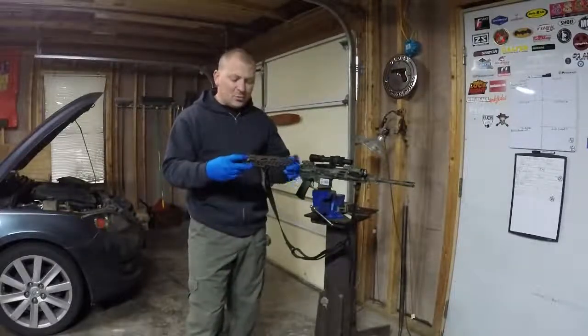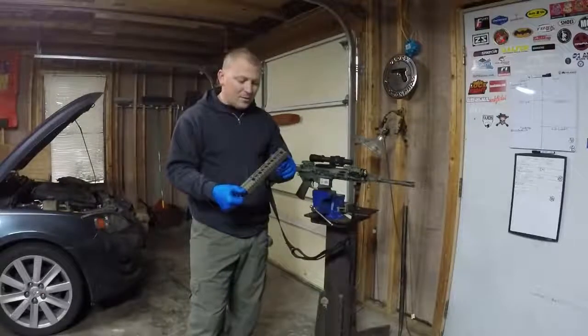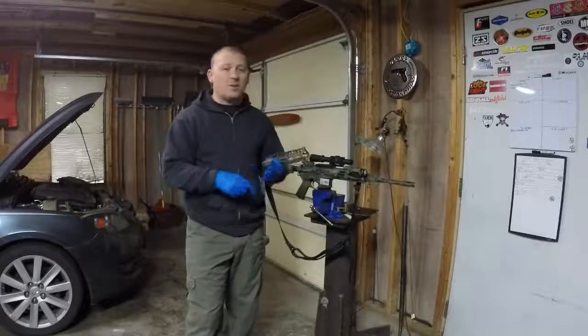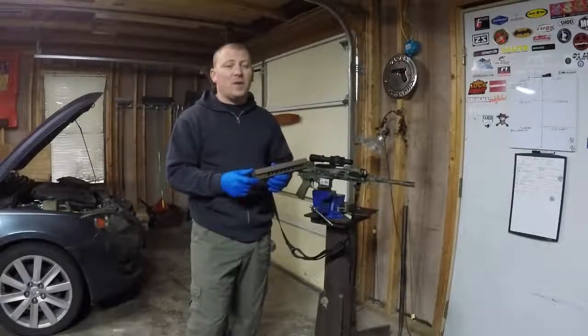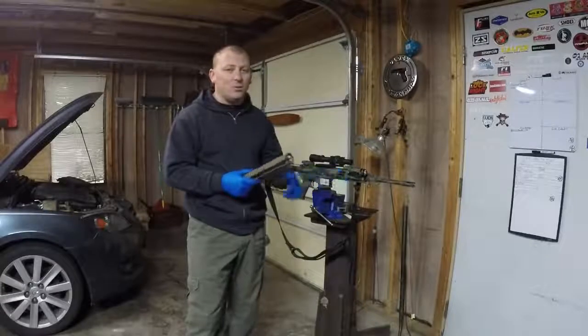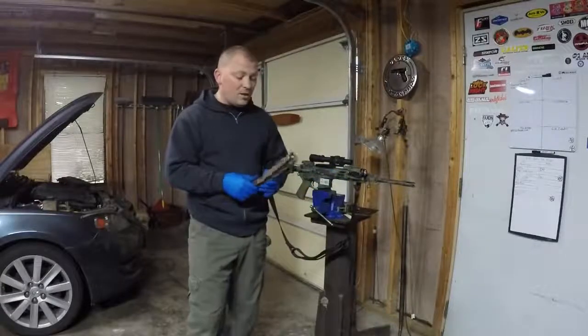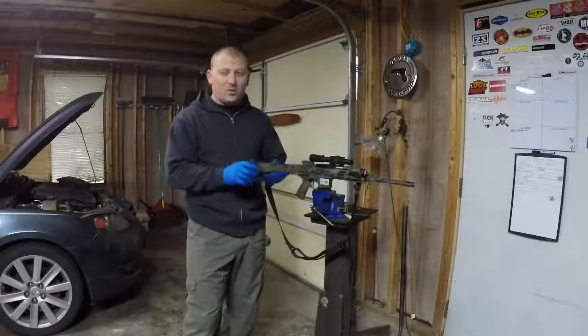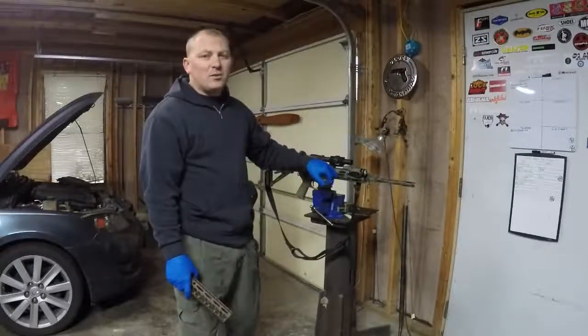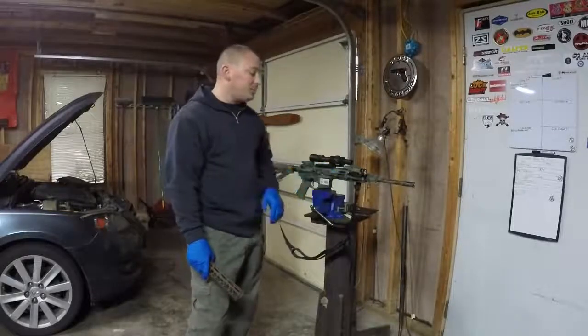Forget who makes this one. I ordered it from Primary Arms. It was on sale. That's why I bought it. Well, the fact it was on sale and the fact it was lightweight-ish. It's 10 ounces, which is a lot lighter than this old GG&G here. It is a single piece, and it has its own barrel nut. The GG&G is actually a two-piece and just clamps around the stock barrel nut.